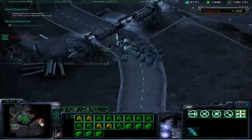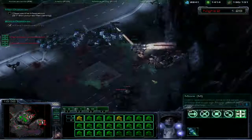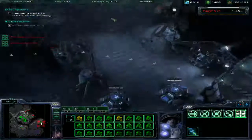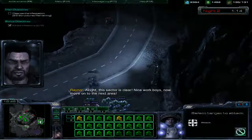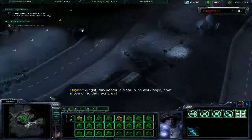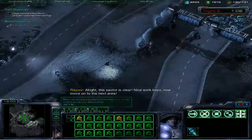Please state the nature of your medical. Base is under attack. Alright, this sector is clear. Nice work, boys. Now move on to the next area. Sure. Our engineering bay.